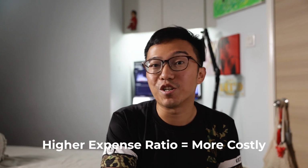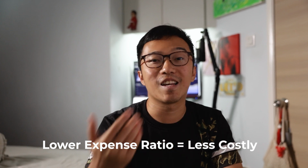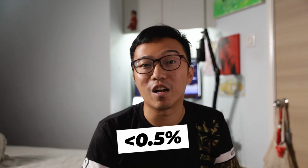And if you're like me, looking to invest in ETFs instead of individual stocks, one thing to look out for is the expense ratio. The expense ratio is how much of the fund's assets are being used towards paying administrative and operation expenses. A higher expense ratio means more cost to consumers, and a lower expense ratio means less cost to consumers. Anywhere between 0.5% and below is considered a pretty good expense ratio if you're investing into ETFs.